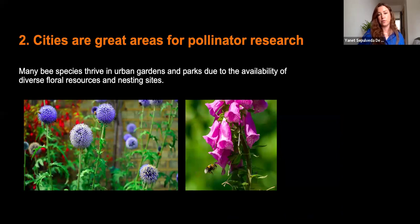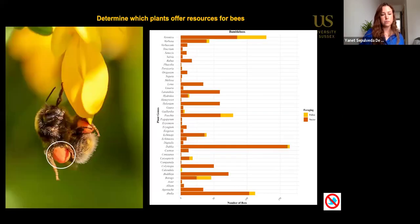Also, cities are great for pollinator research. Some research suggests that there's more floral diversity in urban areas than rural areas. And as we know, most of the participants of citizen science are based in urban areas, as the name says. And we can get very interesting results and a lot of data, even when we don't have that many participants.